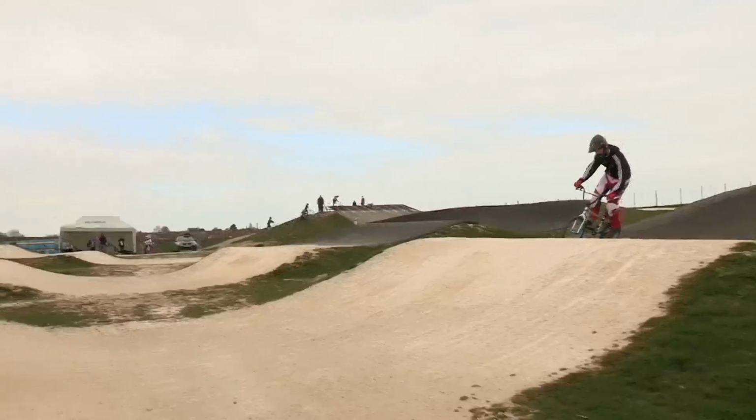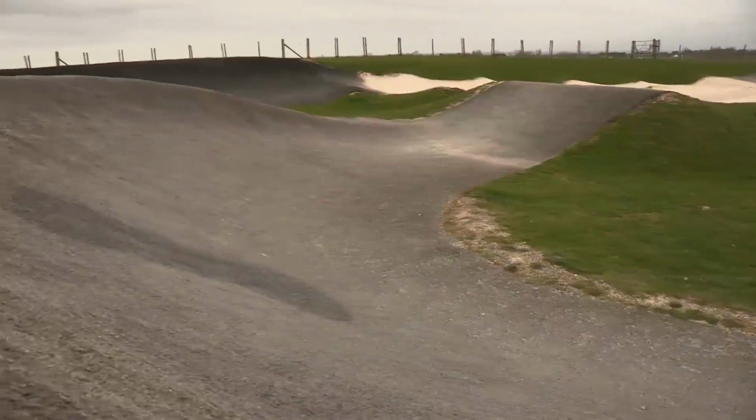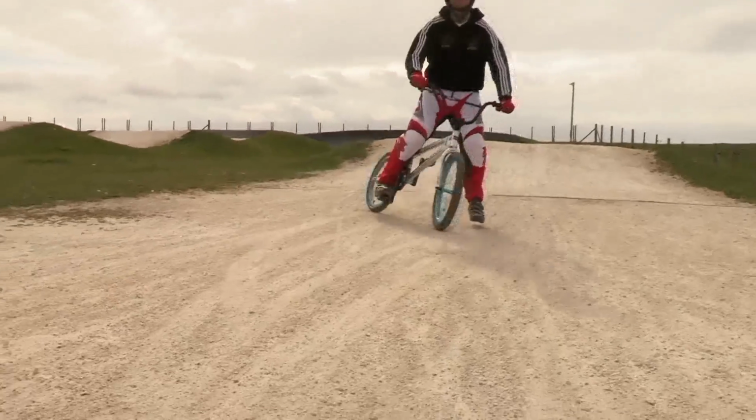His whole body works together to coordinate control of the bike and power into the jumps and absorb the landings. This week's hero, BMX Boy. Now that's amazing.